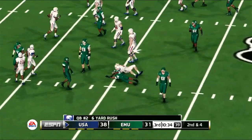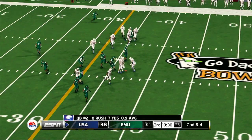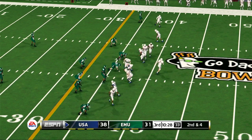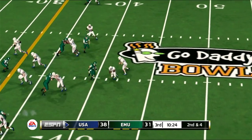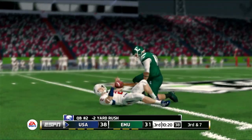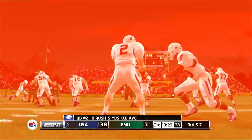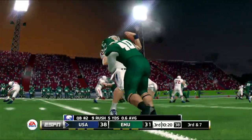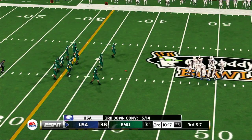Nice run there as they work the outside. Gain of 5 yards. That'll make it second and 4. That's a great tackle, the 39-yard line. Well, you can really mess with an offense's game plan if you can take away their ability to run. Third down, and they need to get it down to the 32.